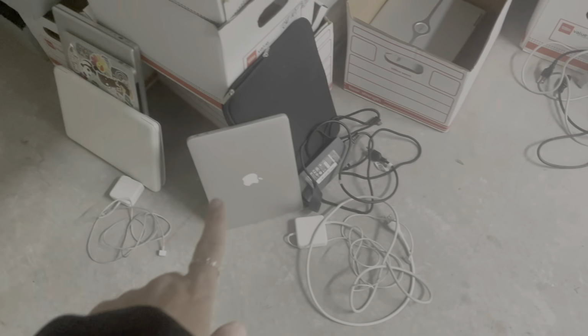Then the only things left here is stuff for me to get rid of. Okay, got all electronics recycling. These are the ones I'm actually going to try.